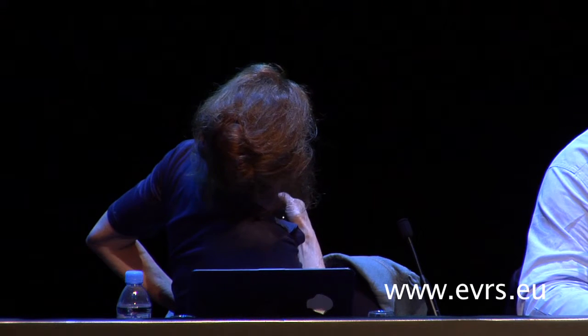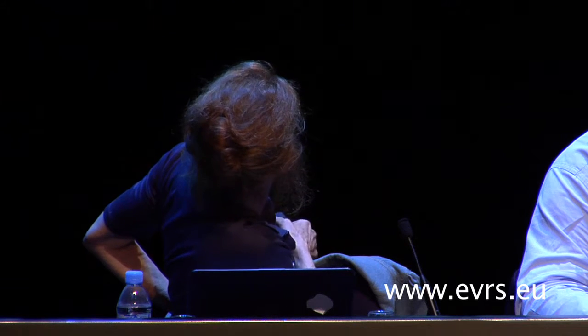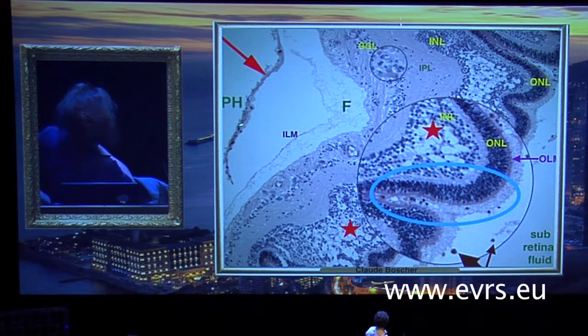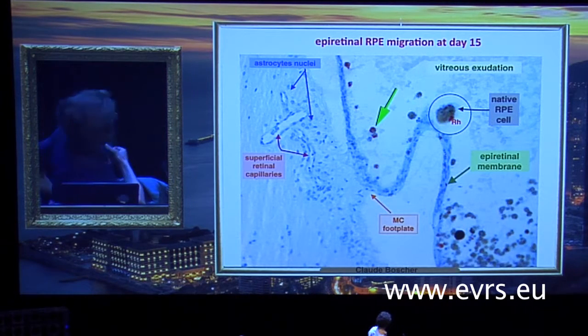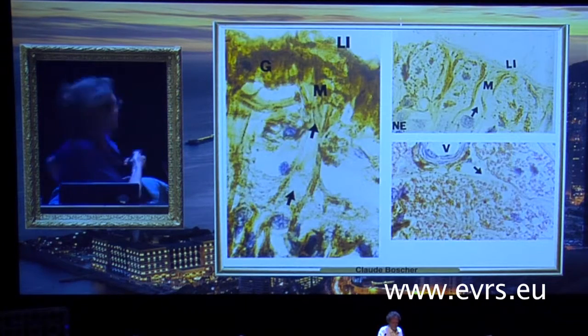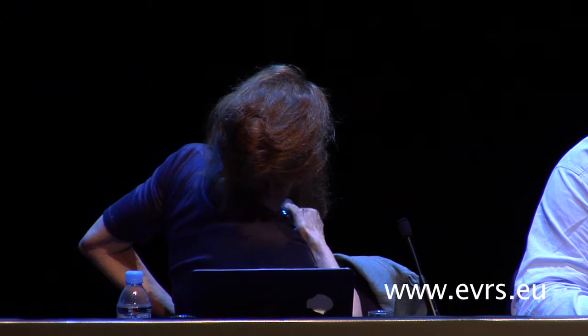You see here in the porcine eye at 15 days, migration of RPE cells inside the vitreous cavity along the posterior hyaloid. And you see here an epiretinal membrane that we shall see more here with basically RPE cells, which you see are rhodopsin positive. They are migrated from the subretinal space, or they have transformed into macrophages with a little bit of rhodopsin, which was phagocyted. Actually, Yvette Ducournau, back to 96, showed those tunnels inside the Mueller cells, and this is a cell getting out of a hole into the internal limiting membrane.